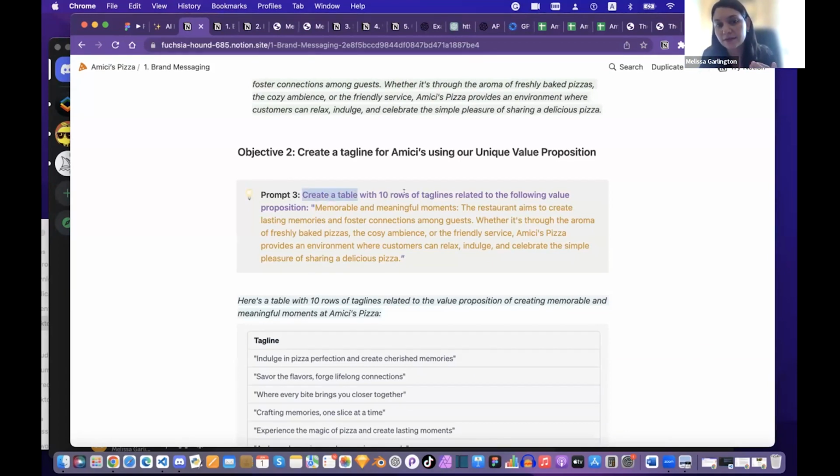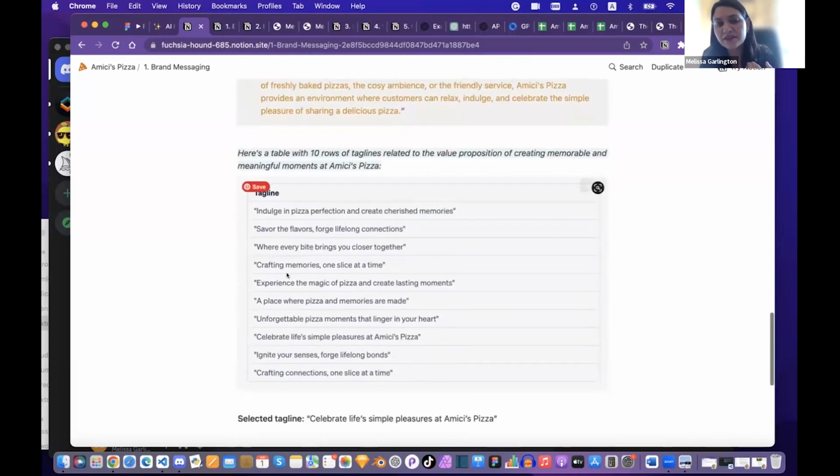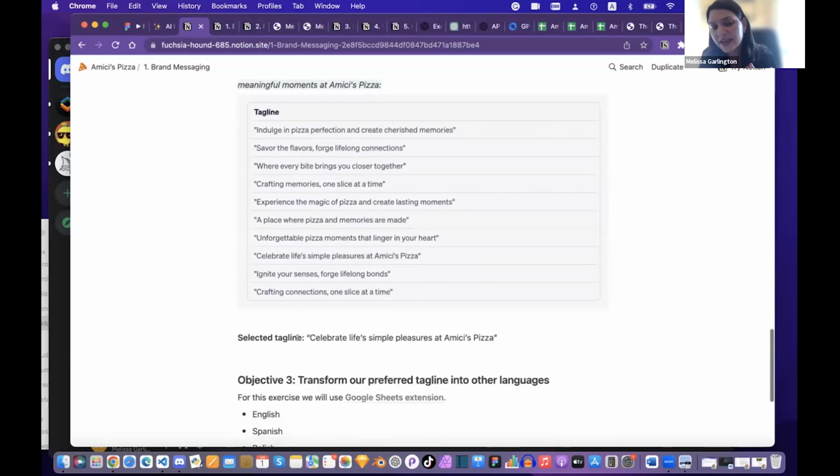So create a table with 10 rows of taglines related to the following value proposition. So this is another few shot prompt because I am giving some context, some setup with the sample text, and I'm also giving it an instruction. And now it's created this table list of different taglines. And we have shown these to the client. And Jason is saying, okay, the one that represents Amici's Pizza the most is celebrate life's simple pleasures at this restaurant, or at Amici's Pizza.